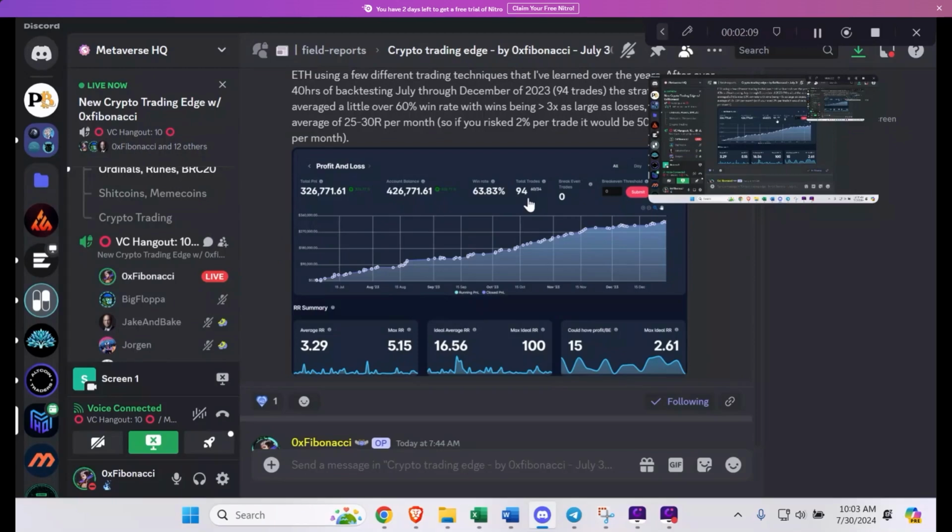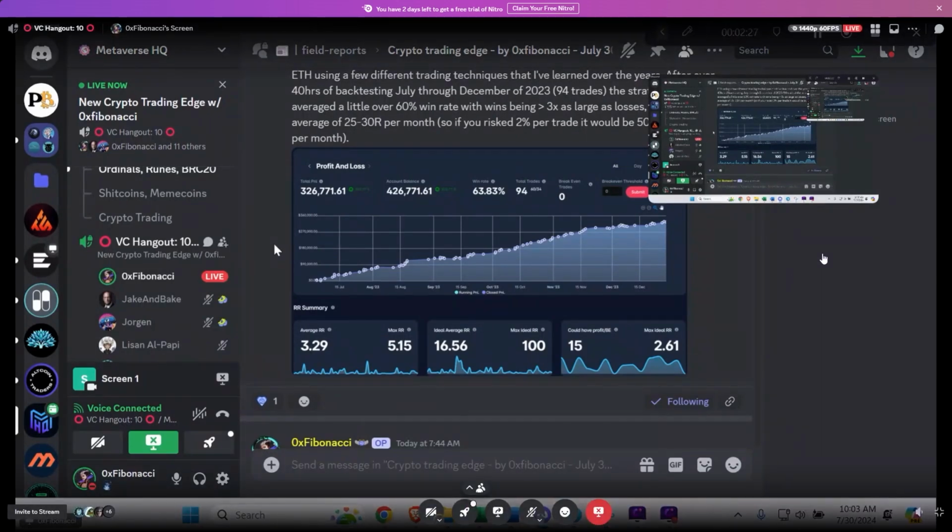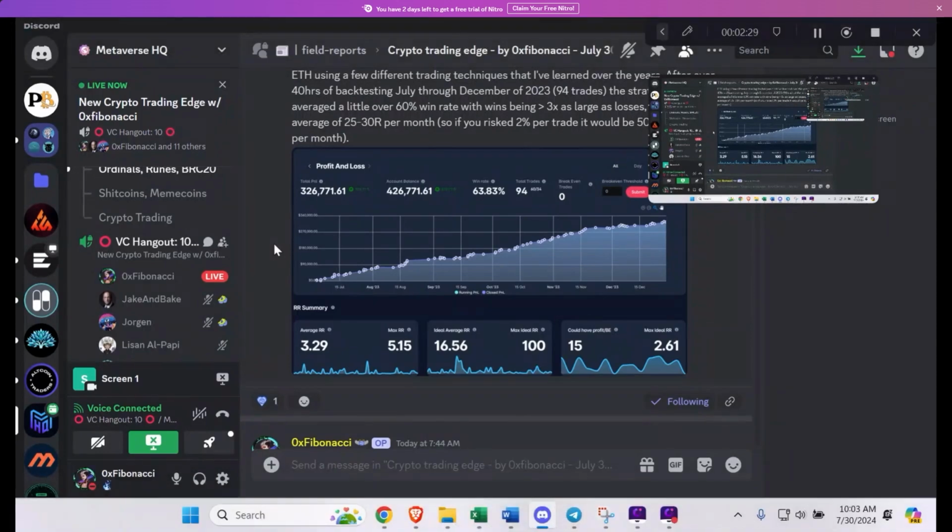In a little less than 100 trades, basically the last 6 months of 2023, I tested this strategy, and it was doing basically 25 to 30 R per month. In trading, R is the terminology where a 2R trade means if it's right, you make twice as much as if you're wrong. So 25 to 30 R is relative to whatever you're risking. If you're risking 1% per trade, that would be 25 to 30%, but obviously it can scale if you risk more or less.